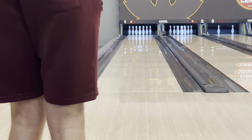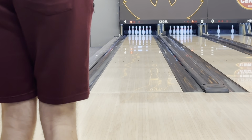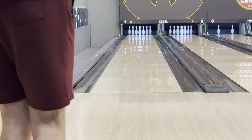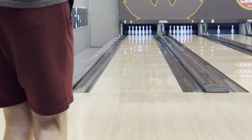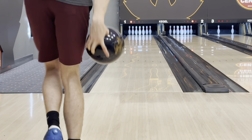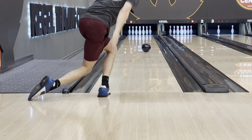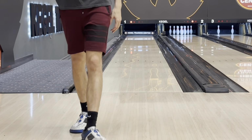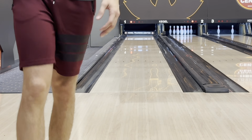Gonna go back to our favorite lane, lane 1. I'm gonna stay in the same spot. I imagine that this one's gonna strike versus 2-8. 1, 2, 3, 4, 5. Look pretty. Cleaner balls work better. All right, I guess we'll see.